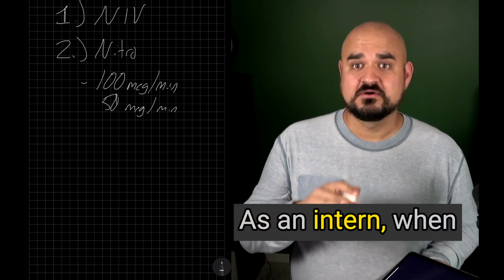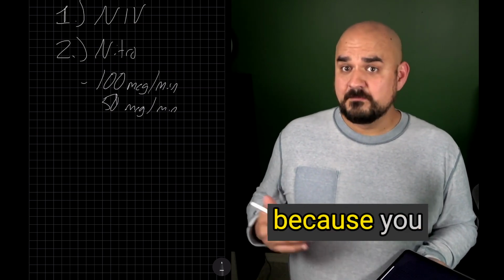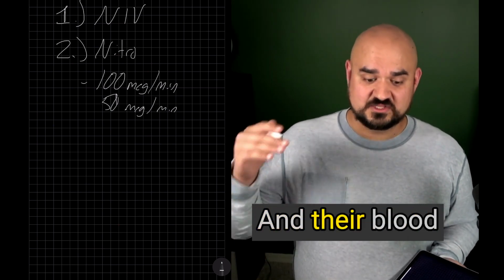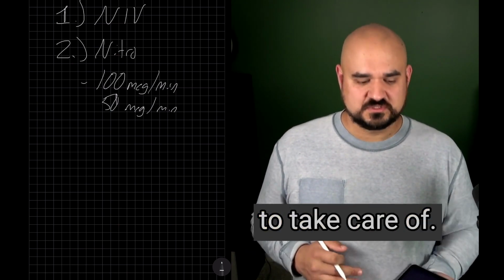As an intern, when you have one of these patients, get an attending, get an upper level to help you, because you can fix these patients really fast. And these patients, their heart is dying. If you don't fix them really fast and their blood pressure tanks, now they're in cardiogenic shock, which is much, much more difficult to take care of.